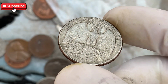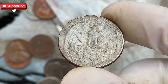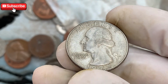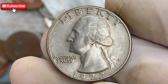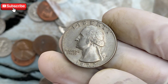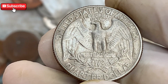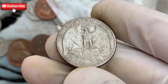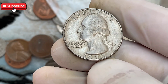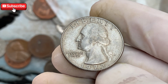Some registry-set enthusiasts even chase specific die varieties by registry ranking, pushing top examples to ever higher values as competition intensifies. Whether you're sorting through a forgotten jar of pocket change or scanning dealer trays at a regional coin show, the 1972 Washington quarter rewards the curious and observant. By familiarizing yourself with double die patterns, repunched mint mark positions, and the hallmarks of genuine errors versus post-mint damage, you position yourself to spot undervalued stars.